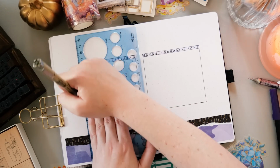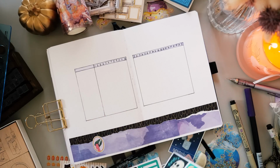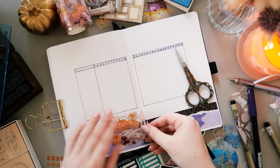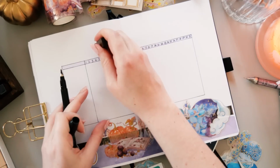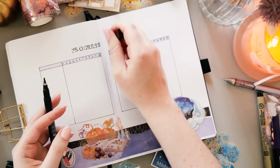And I'm also adding another symbol for DNF, which is of course the abbreviation for did not finish, which is not something that I have done a lot traditionally, but I've decided to be a bit more ruthless and not push through books that I'm not enjoying unless they are for my book club and we have like a good reason to do that. I'm nearly 36 and life's too short, you know.